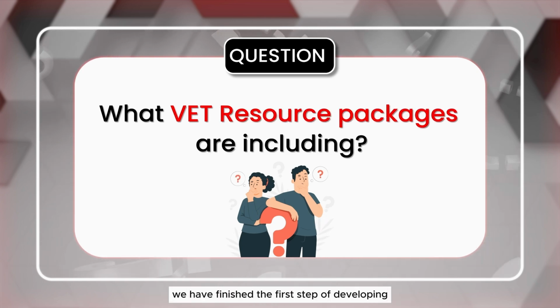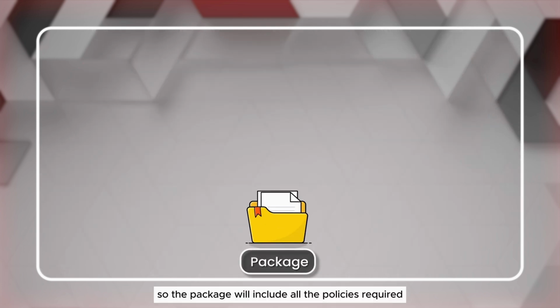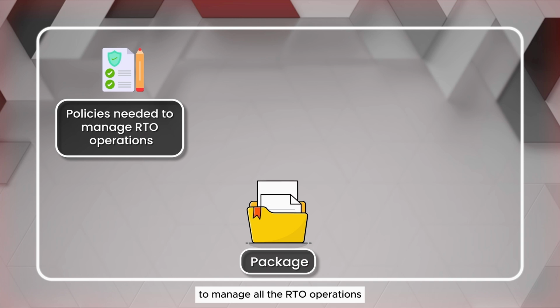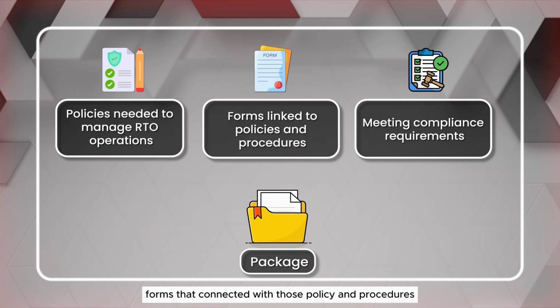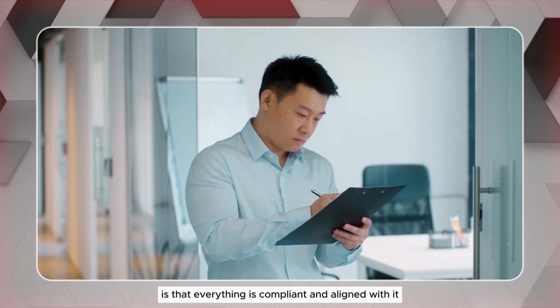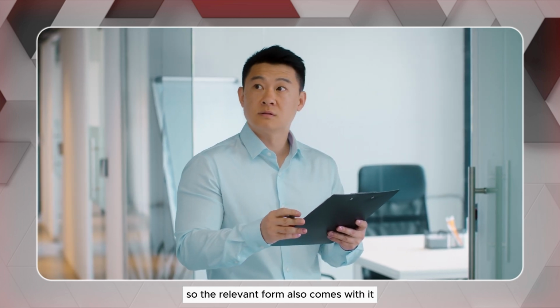So we have finished the first draft of developing the policies. The package will include all the policies required to manage all the RTO operations and also meet the compliance requirements. It also comes with forms connected with those policies and procedures. For example, if there is a marketing policy, there's a form that somebody needs to use to check that everything is compliant and aligned with it. So the relevant form also comes with it.